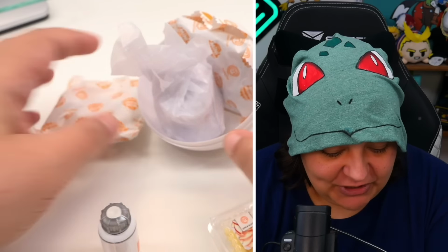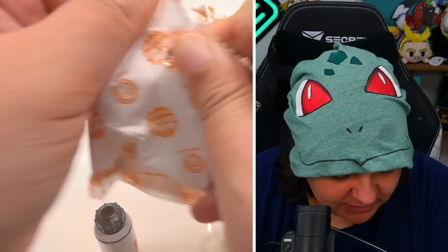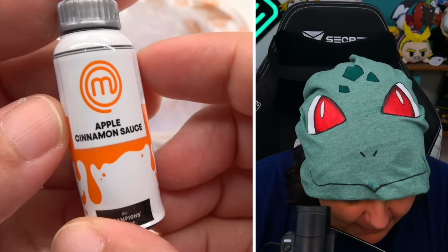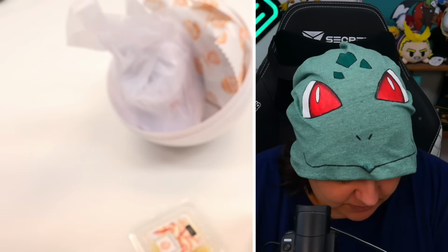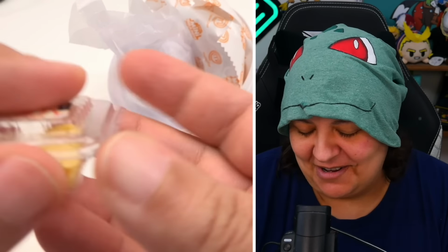I legit still have the other one here. What luck is this? At least now you know how much it weighs. No. Did we just get the ultra rare? Okay, hang on. Let me slow down. Slow down. Apple cinnamon sauce. This is supposed to be the scented one. So we're gonna get there in just a few seconds. We're gonna sniff that resin in not too long.